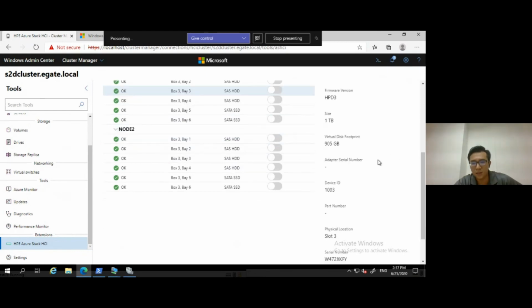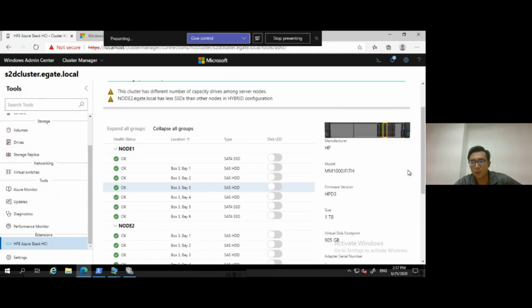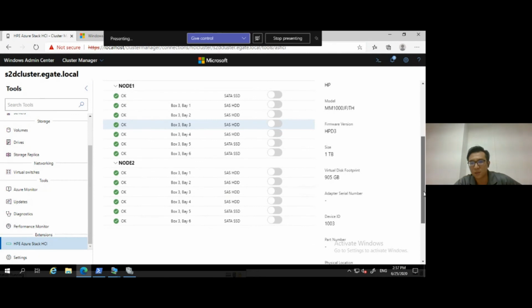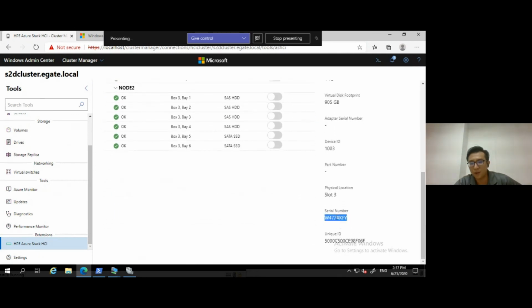Amazing, right? This is very useful too. Sometimes when we require HP support, HP support normally will ask you for some information, for example, the serial number. And if the IT admin is working remotely and not in the data center, how can you get this information? Just go here, then you will see it. It's very, very useful too. Thanks to HP and Microsoft for this extension.